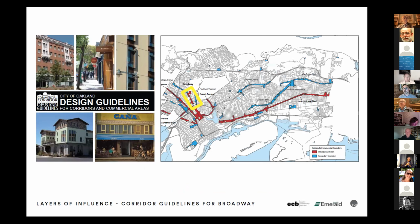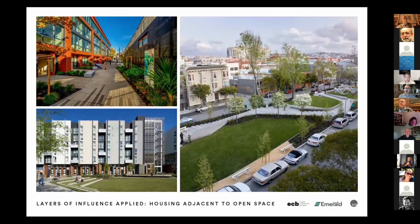And then finally, Oakland does have corridor design guidelines that are meant to govern development along the corridors, and Broadway is a secondary corridor. All those 4 influences, we're creating the next chapter, and how one does that in a graceful and effective manner, we would look to those examples, as the design guideline consultant will do.